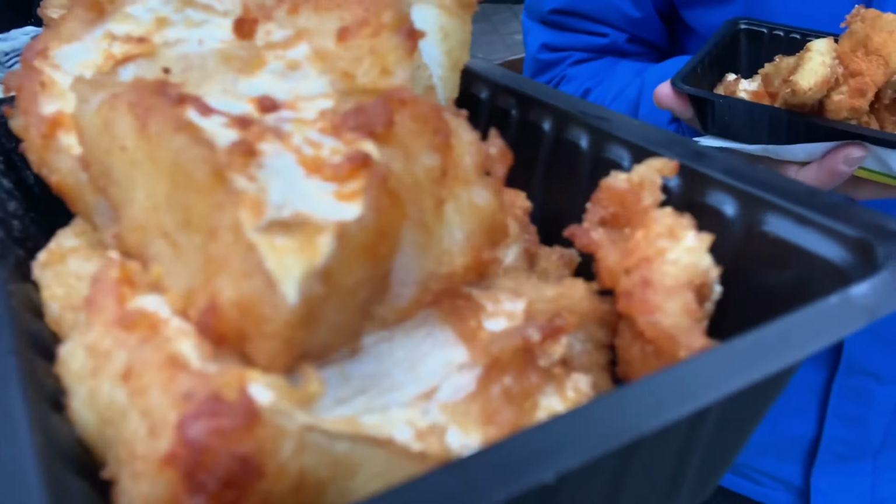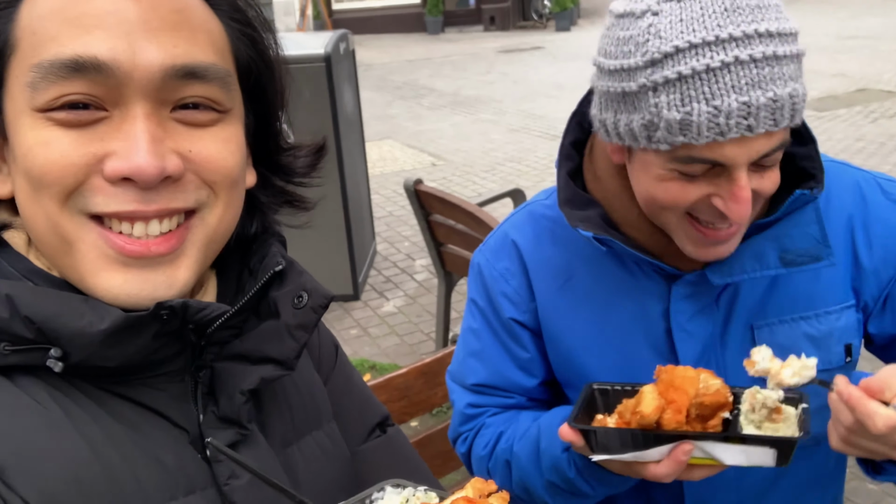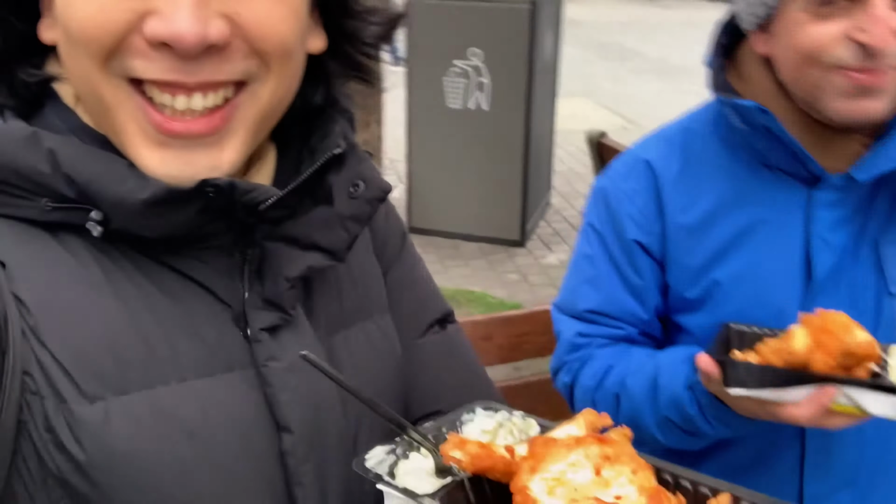We're having kibbeling for lunch. So good. Eat it. So eat it.